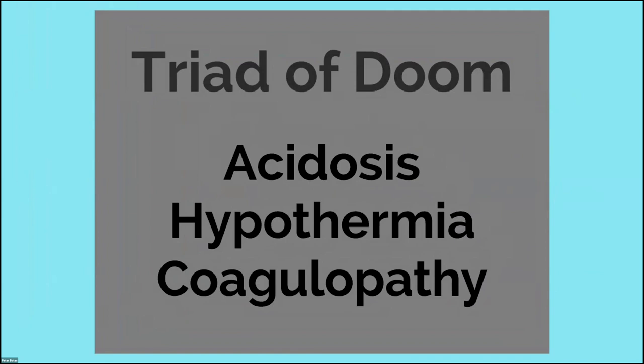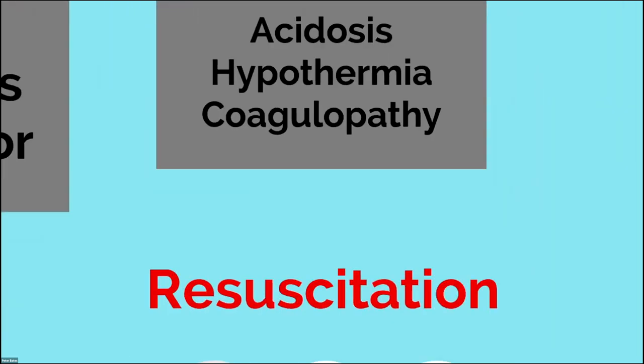Why do we care if they're acidotic? Acidosis itself isn't great because it's metabolically disturbing. It's not good for your clotting, it's not good for your heart, and it's generally metabolically poor. But acidosis is a sign that you are not perfusing your end organs. You're not perfusing your gut, your arms and legs, your liver, your spleen, all these organs that you should be perfusing. So they're now in anaerobic respiration.